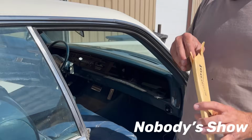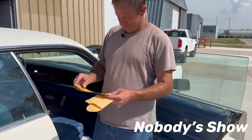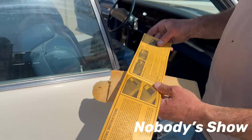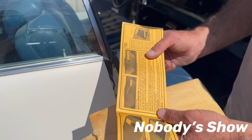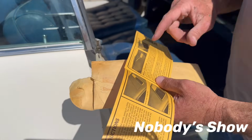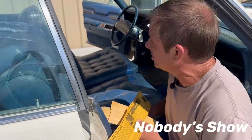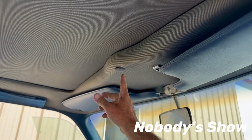I don't know what we've got in here. Sunroof operating instructions. Crank handle, says we need a crank handle. There's a cover, auxiliary drive cover. That is still here. We can see it right there. We see the auxiliary drive cover. We can see the headliner, how it covers all that in there.